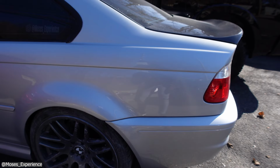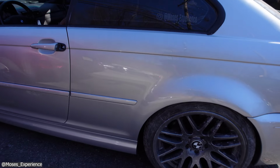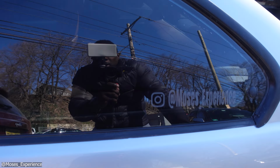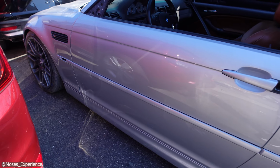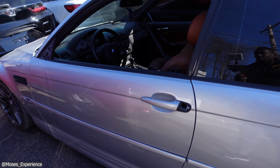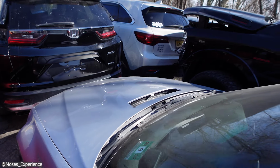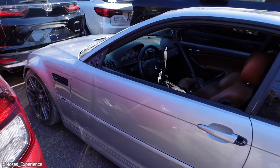Okay, a little bit of dust comes off. It looks amazing. Filthy, of course, but all of the trim pieces are put back on. But the bodywork looks beautiful. It's dusty because I assume they were working around.